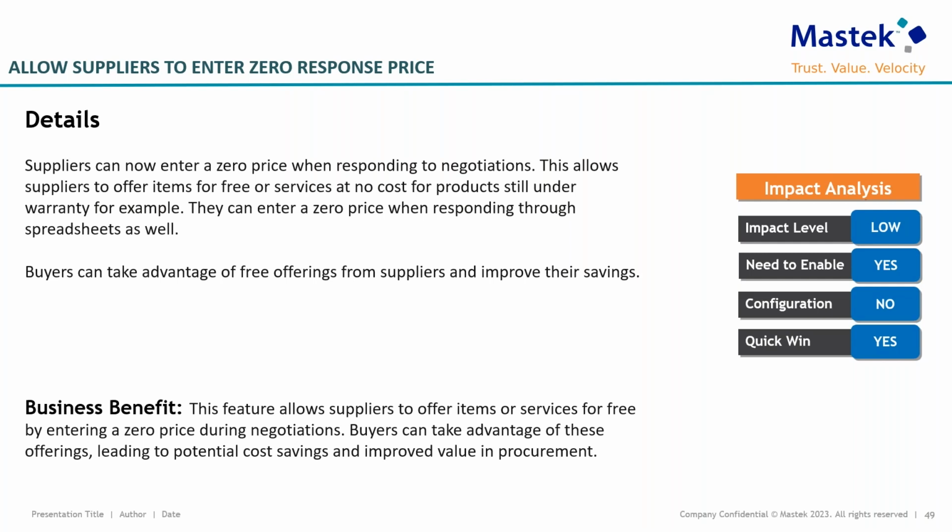So it's an opt-in feature. If you want, you can opt in for it. This is the business benefit of it.